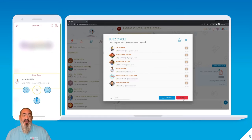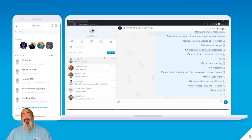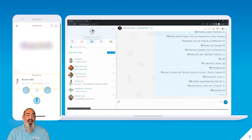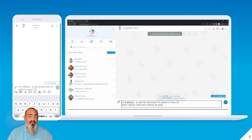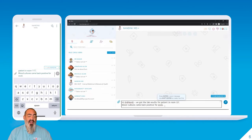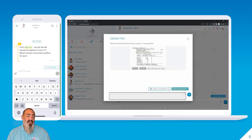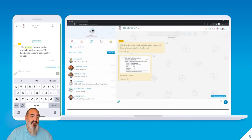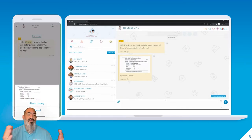Another great thing about having people in your circle is you can start to send these secure chat messages. You'll know that every part of the Buzz platform, you'll have encrypted end-to-end. I'm gonna send Dr. Nandini a little message about one of our patients we're working together. I actually received some blood cultures back from the lab for a patient, and it came back positive for E. coli. So not only can I send Dr. Nandini a little message, but I could also send Dr.